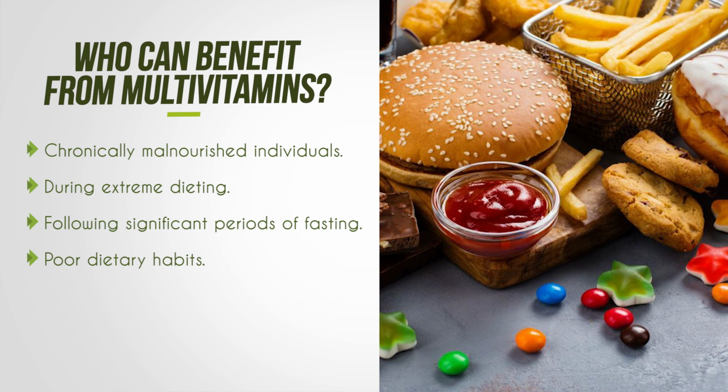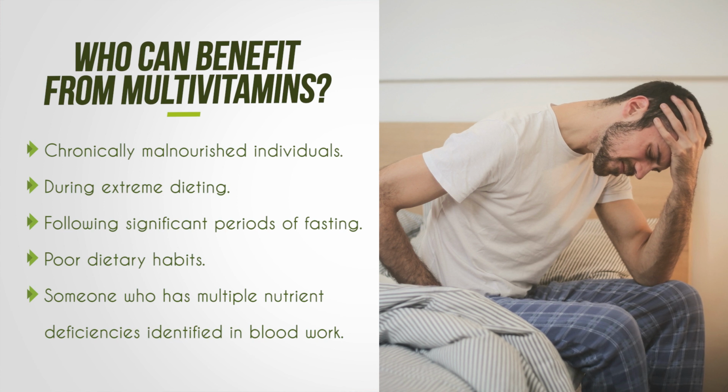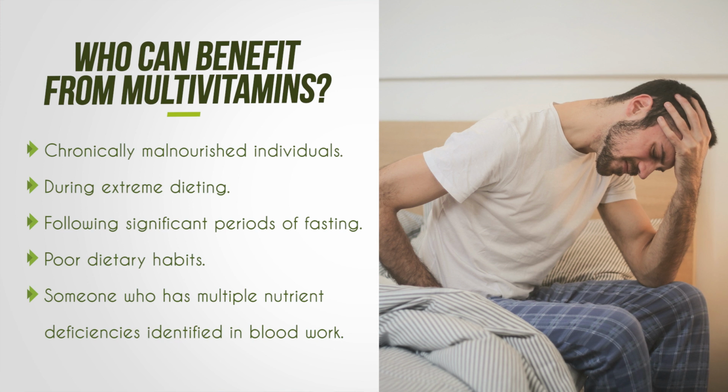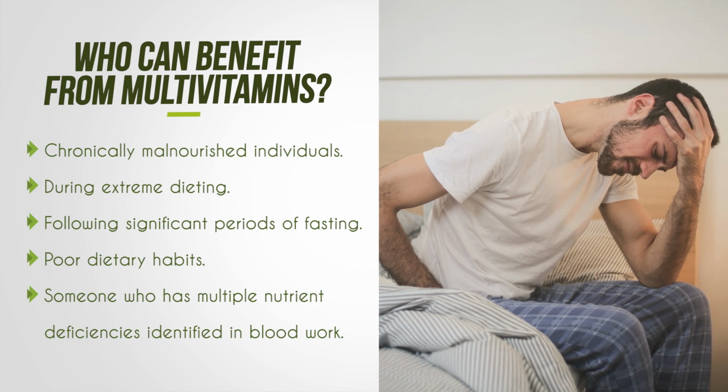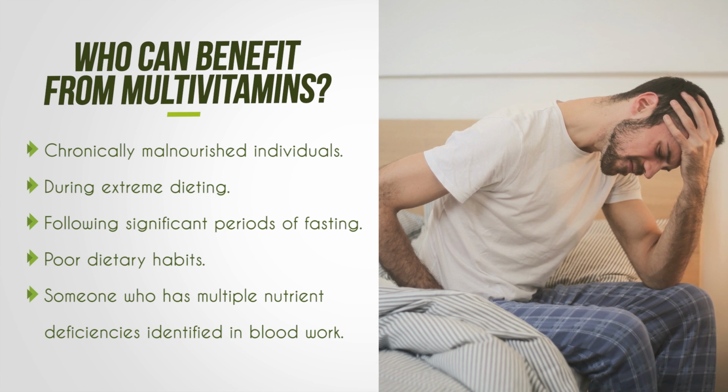And then finally, the last benefit would be someone who has multiple nutrient deficiencies that have been identified in blood work. These multivitamins can be great because they're very convenient and they can quickly replete and replenish the body with these nutrients that are depleted in some individuals.